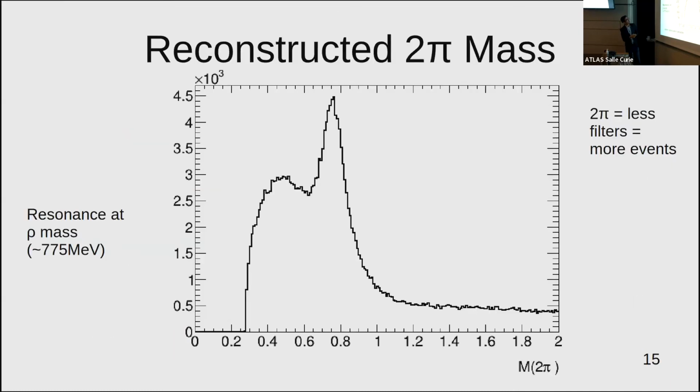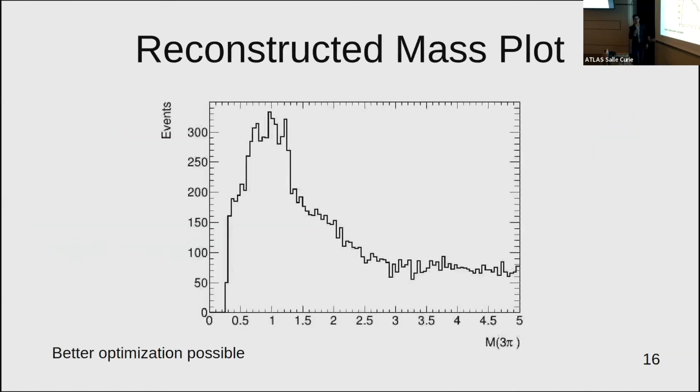Oh, went one back. Exactly. Now we have the actual reconstructed mass plot where we expect to see a peak at the a1 mass, the a1 mass being about 1.2 GeV, and we see a peak around that area. The plot could be better, and it could look like the optimal plot that we saw, but better optimization would be needed for this.